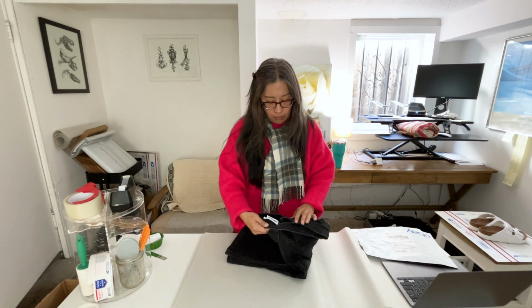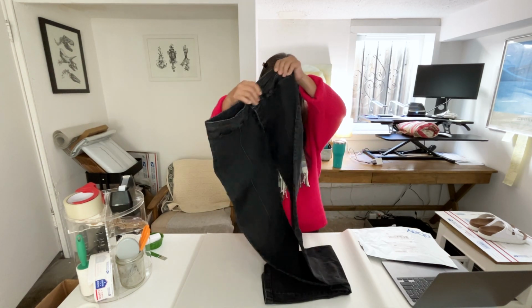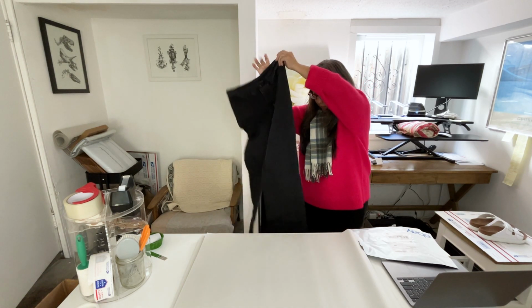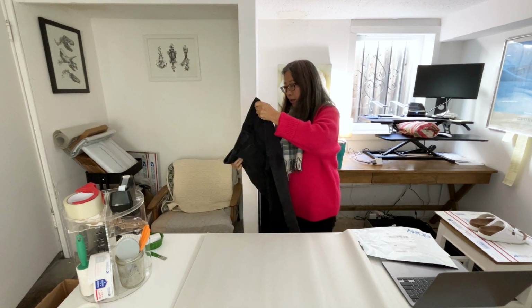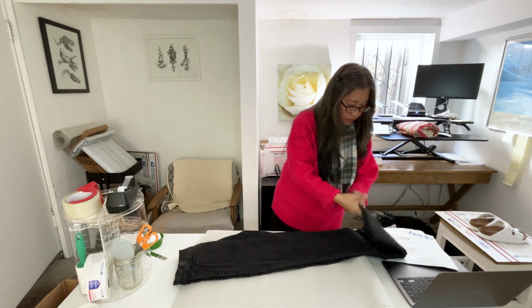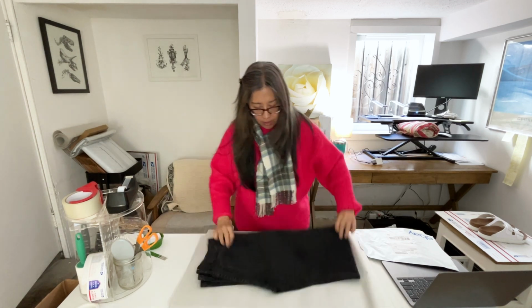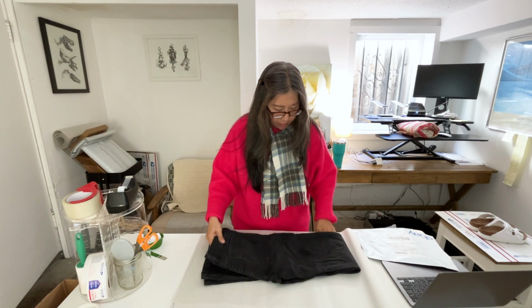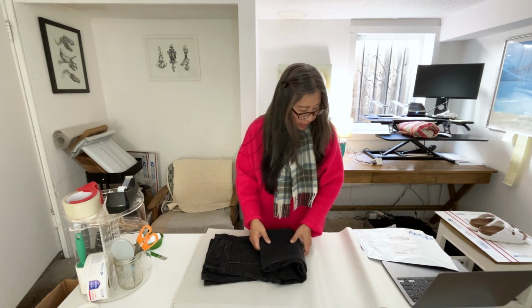Alright, these are another pair that I found at the bins, and it's a brand that I never heard of before, but it's called Rough Skin, and they are men's jeans, a very long pair of jeans, and they are flared. So I think this brand is out of Los Angeles. So I found these at the Goodwill bins, and because they were a really long pair of jeans, as well as the flared leg style, I was very intrigued by them.